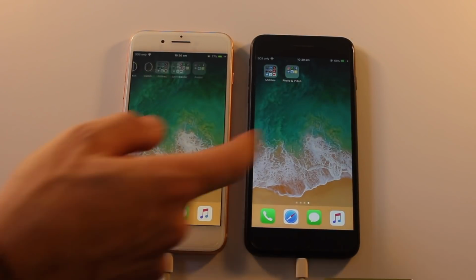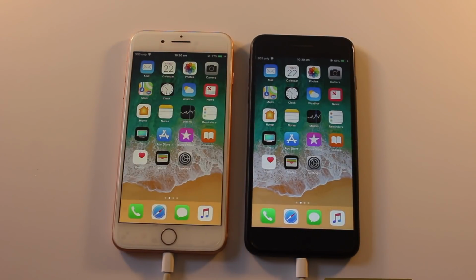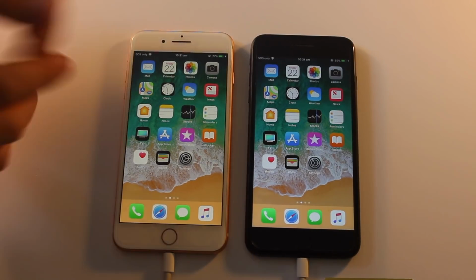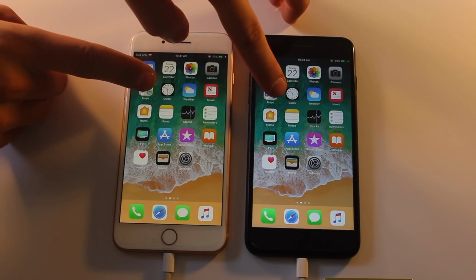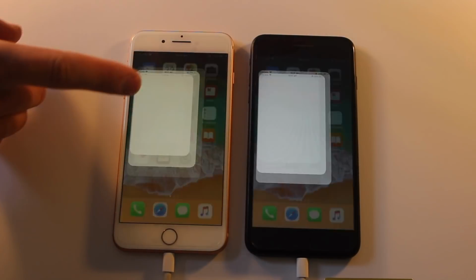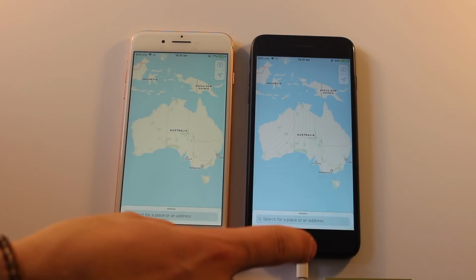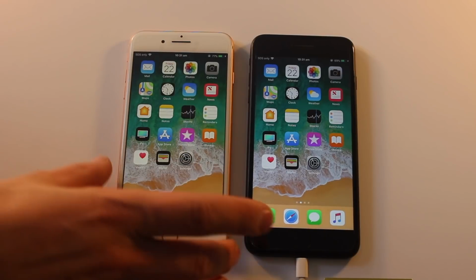So first of all, just for a general thing, we're going to start off with the weather, maps, a bit of the App Store, and then hit Safari and see which one starts up faster. And also we'll do the camera and see which one pulls focus faster. So first of all, we're going to start off, count to 3 and we'll hit maps. So on the count of 3, 1, 2, 3. Now, I'm not going to wipe any of the background apps either, so I'm just going to keep them open to see which ones are faster.